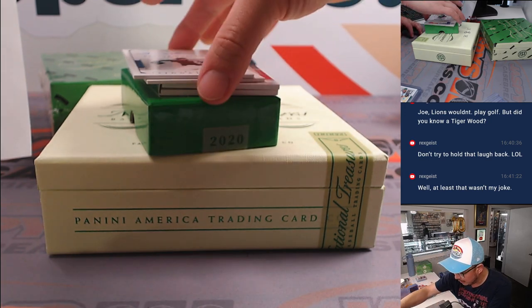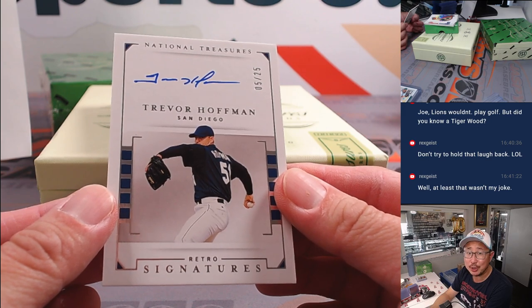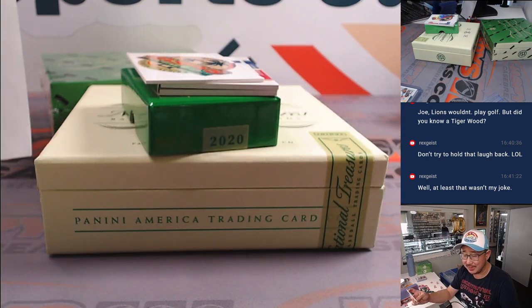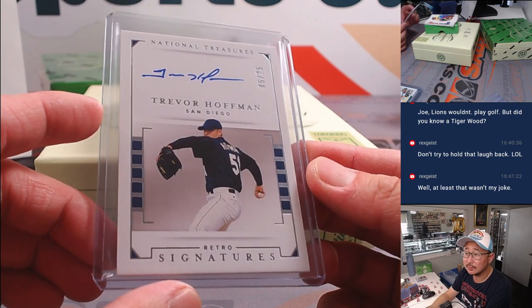And here's a nice one. Trevor Hoffman, 5 out of 25. Retro signature, San Diego. Cassandra with the Padres. That's strong.